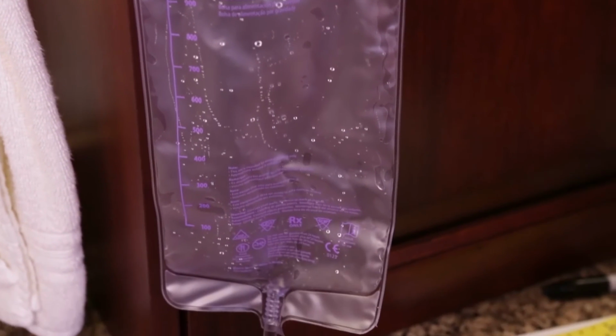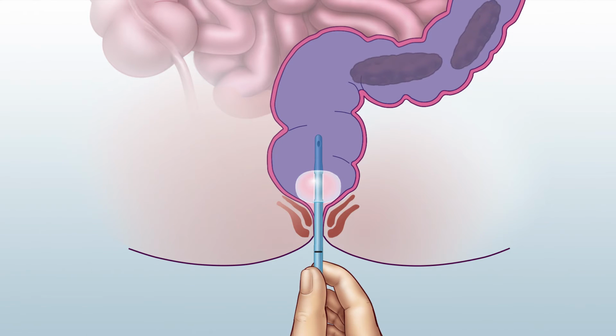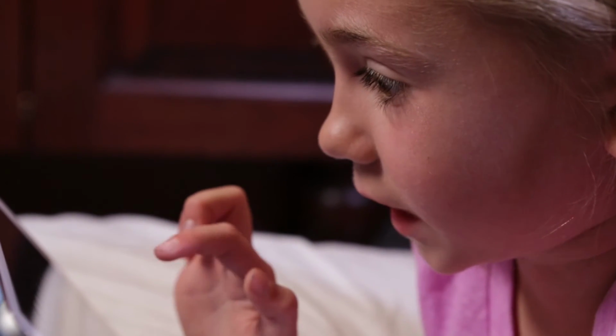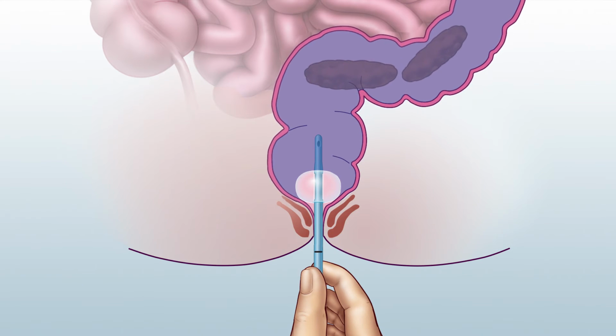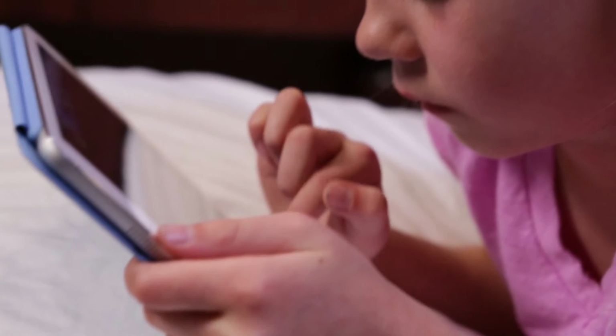Once all the solution has emptied from the bag, keep holding gentle tension on the catheter. Try to have your child stay in the same position for 5 to 10 minutes. During this time, they may have feelings of urgency or mild abdominal cramping. This is normal. The solution is irritating the colon for an effective enema. Use items for distraction during this time.